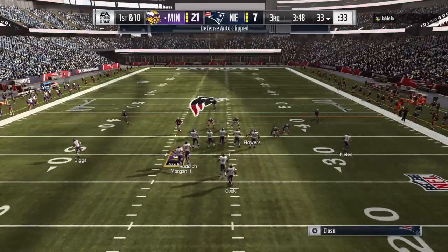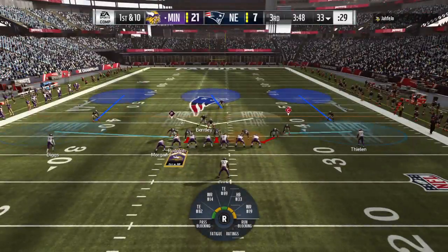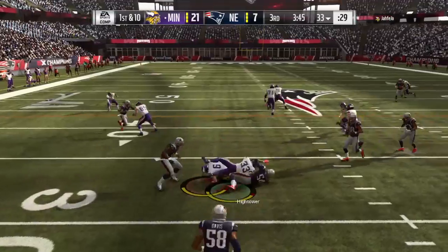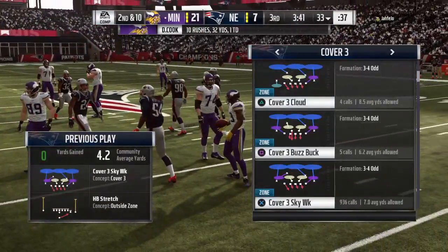Come on, all you're going to try to do is run the clock out here. Let's get the ball. They start the drive with Cook. Yeah, all he wants to do is run the ball, try to run the clock out. He's scared.